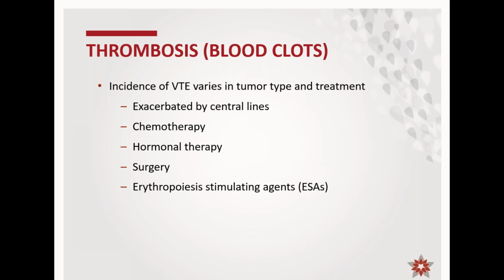It varies, but the things that we know can cause it and increase your risk include having a central line. Probably most of you don't get central lines unless it's during your transplant. You may get a central line put in if you're getting some kind of IV therapy at least weekly, but typically for myeloma patients nowadays, you would only get a central line during your transplant.